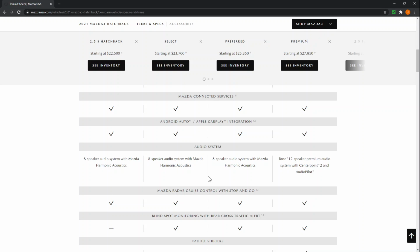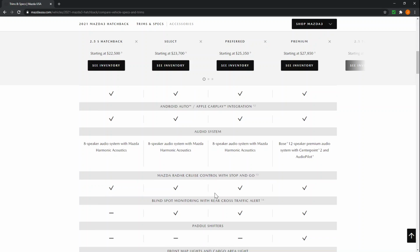It helps with some of the structural integrity of the car because they moved that speaker out of the door, where typically you've got a big hole cut in the door to accommodate that speaker. Now you don't have to have that. It's moved elsewhere in the car.